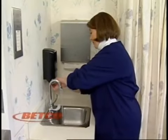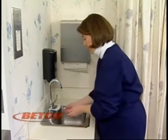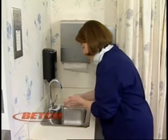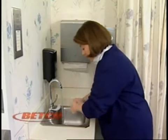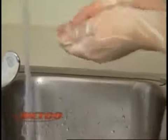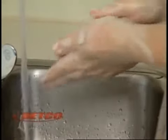In hospitals, direct contact is the most common mode of transmission. One of the best ways to reduce cross-contamination, besides proper disinfection, is frequent hand washing. The physical action of hand washing will greatly reduce the number of bacteria on the skin and reduce the chances of cross-contamination. The less contamination, the healthier the environment.